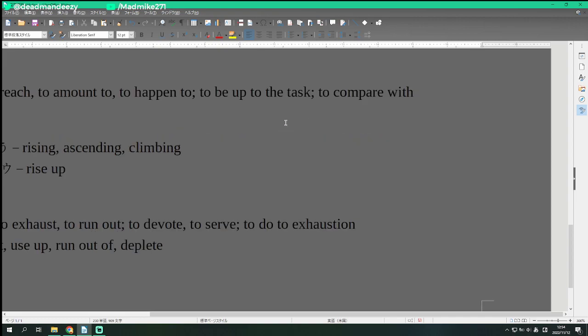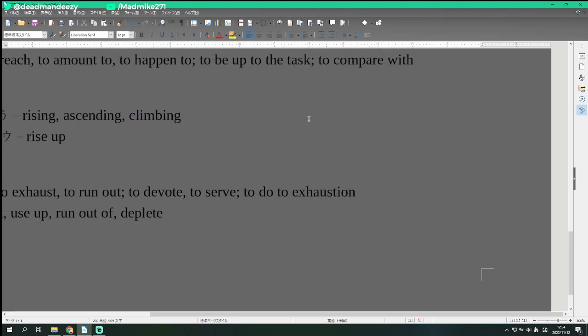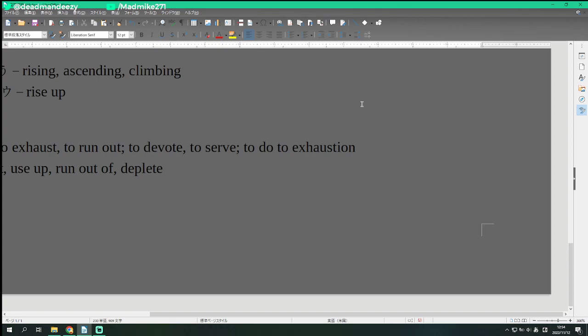To reach, to amount to, to happen to, or to befall is oyobu. Oyobu. Rising, ascending, or climbing was jōshō. Jō on the left side for rising above, and shō on the right side will rise up, like the measurement of the sun. Jōshō. And finally, to exhaust, to run out, or to deplete is tsukusu, with our upside down box letting out its contents.